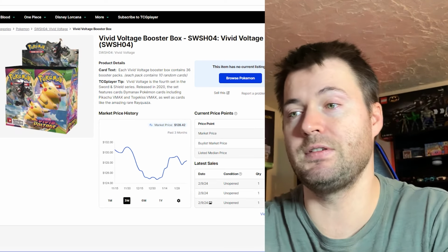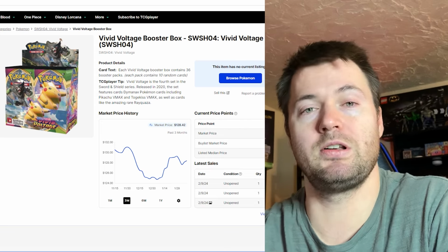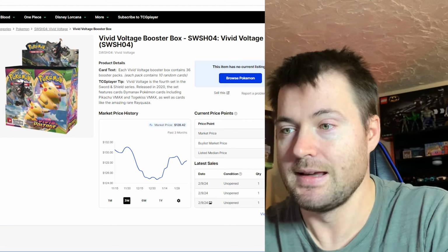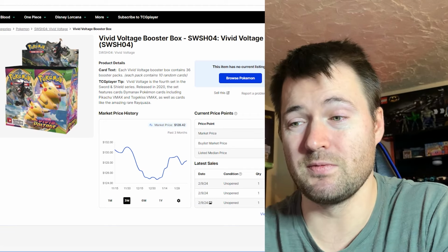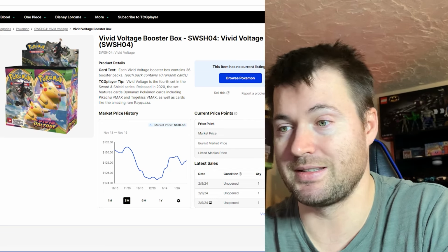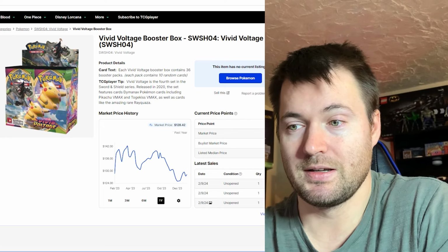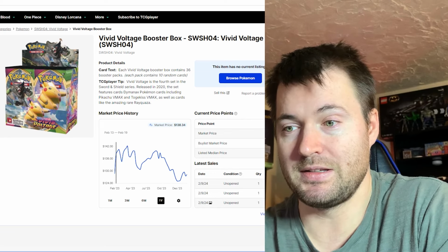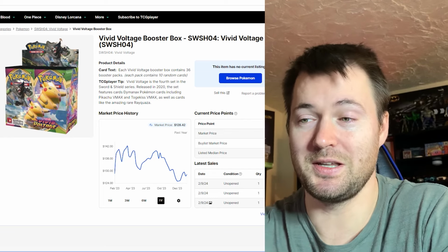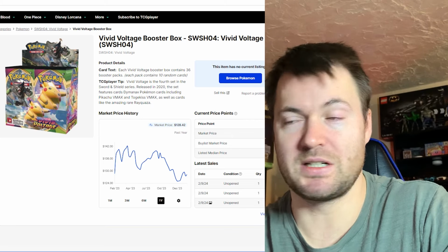Next up here we have Vivid Voltage. This is another one. I'm surprised, the Pikachu, everyone wanted this Pikachu so much. It was one of the reasons why people were purchasing and opening the set, and now it's sitting at $128.42, higher than it was at release, but still, if you look at the 3-month chart, it's actually down from $130.56. But if you look at the 1-year chart, as you can see, it went from $128.70 to about $128.42. So in an entire year, it hasn't really gained or lost much value at all.